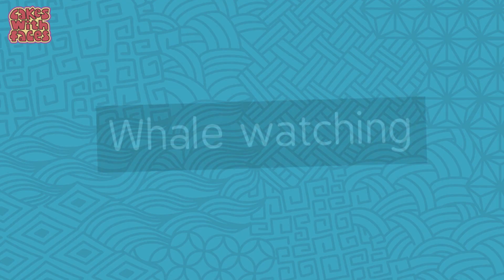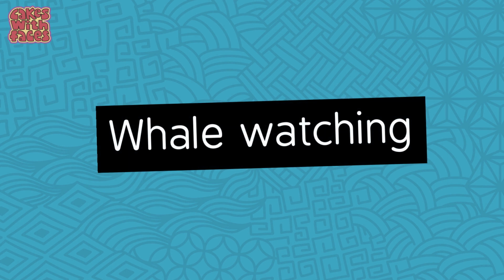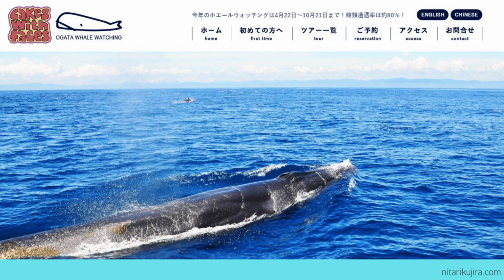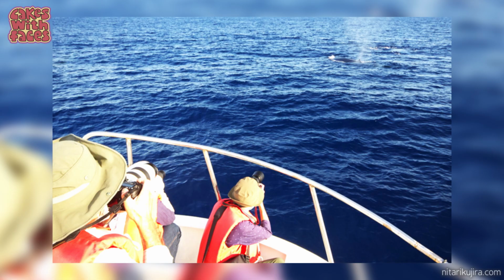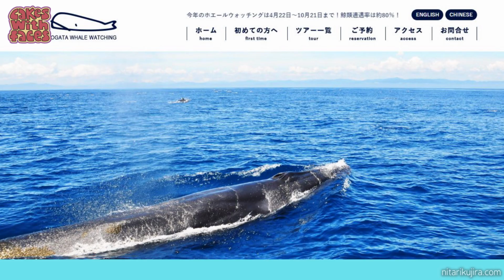Now, this might not be something you think of doing in Japan, but you can go whale watching in Kochi prefecture. The water's really clear and they take you out on a boat trip. They say you have a 90% chance of seeing a whale or a dolphin. It doesn't run all year round. You can go between April and September, and the best time is from July onwards.